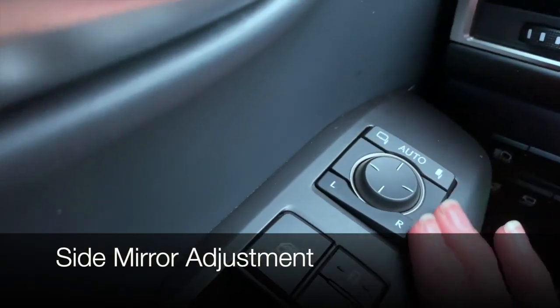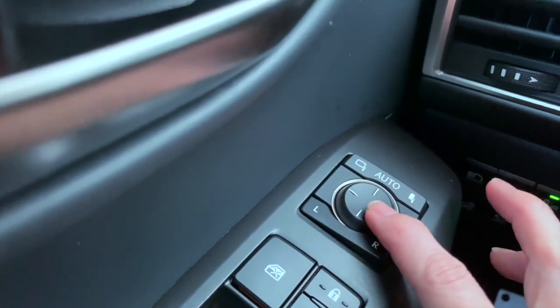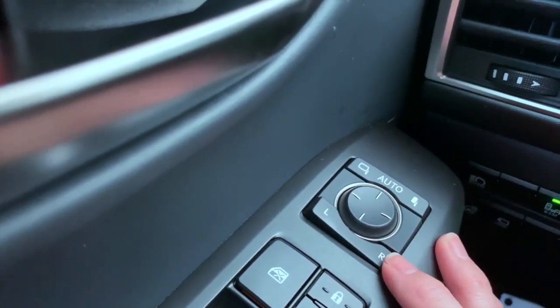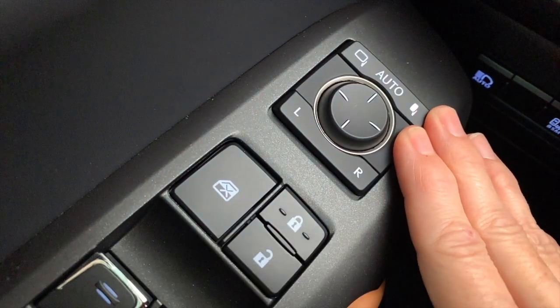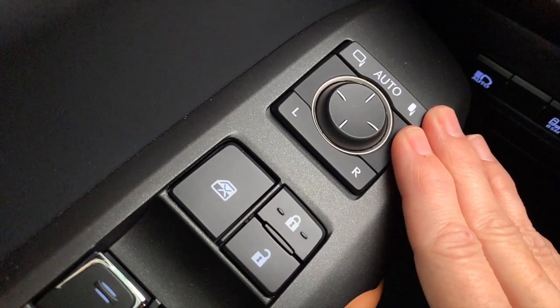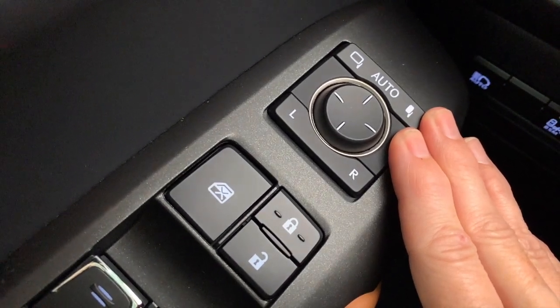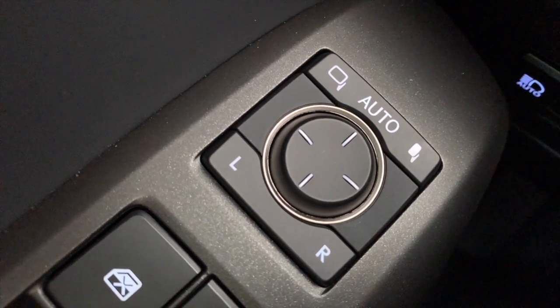The next step is to adjust your mirrors. Toggle left, use the touchpad, and then do the same on the right-hand side. For 2021, your auto-dimming, auto-folding, programmable tilt and reverse side mirrors are standard equipment. Woo, they sure can do a lot. Let's talk about each component.